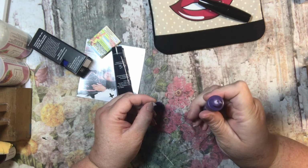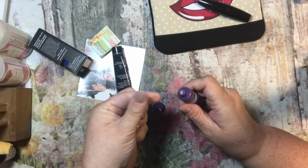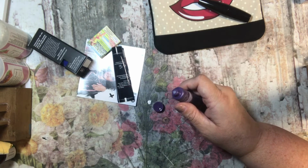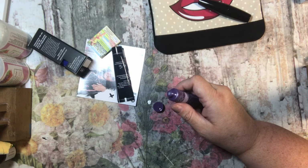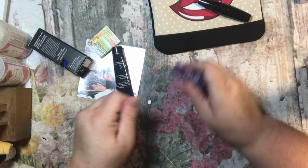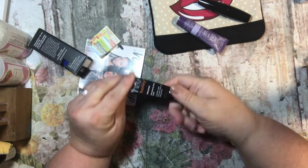Doesn't really have a smell. It's kind of white, creamy. I'll put it in my locks now, you know. Might be nice. We shall see.